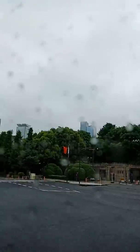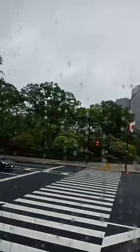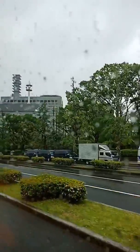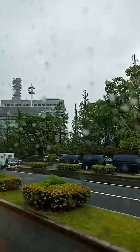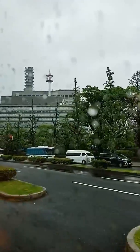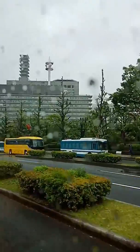Completed in 1936, and I hear they spent as long as 18 years. 18 years. It was said to be because they tried to use as much domestic material as possible, so collecting them took a long time.